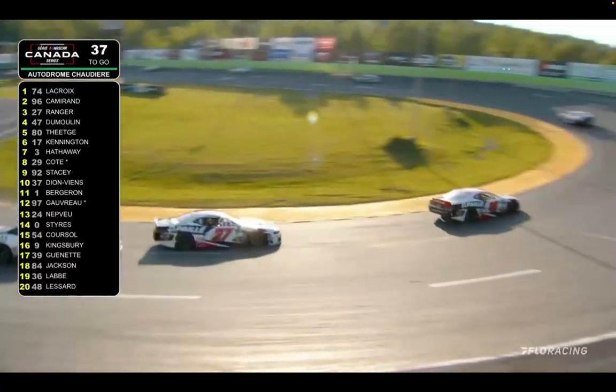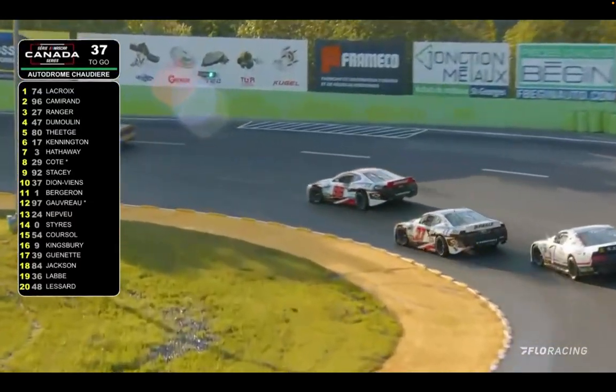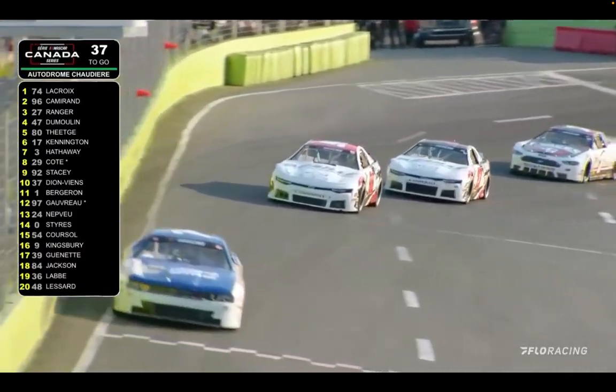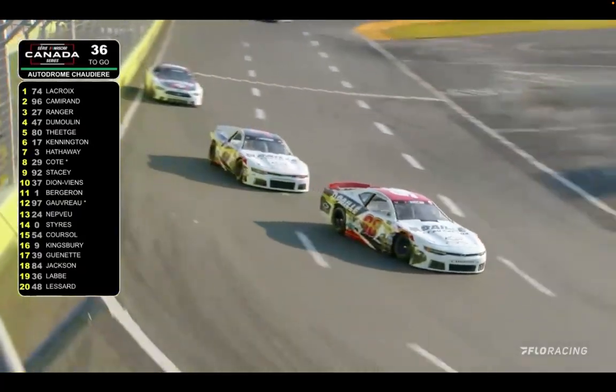Now they're in clear traffic for a little while. Ranger has cleared the 1 of JP Bergeron. Let's see who's quicker among the GM Paillet cars. There's a car out there backfiring something crazy. I keep hearing it in the background, but I'm not sure who it is.